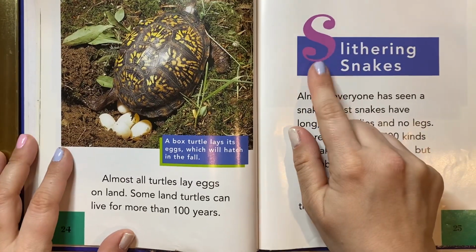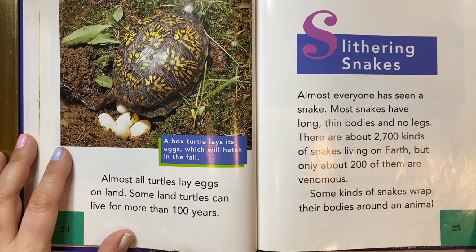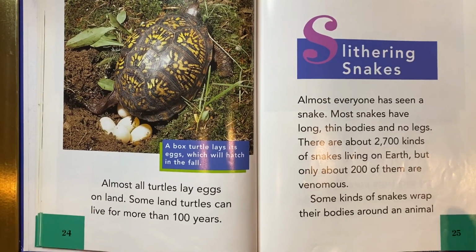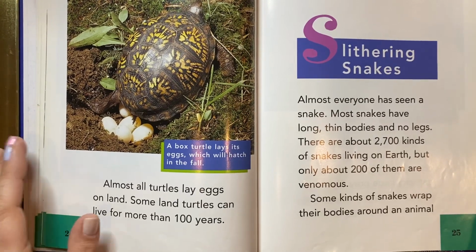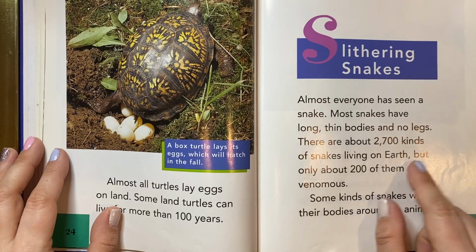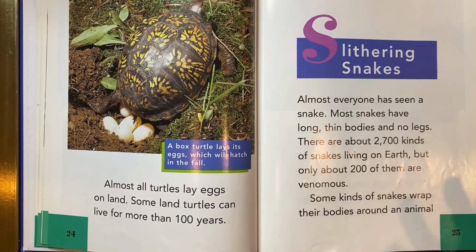All right, Calvin, I think you're gonna like the next section, slithering snakes. Almost everyone has seen a snake. Most snakes have long, thin bodies and no legs. There are about 2,700 kinds of snakes living on Earth, but only about 200 of them are venomous.